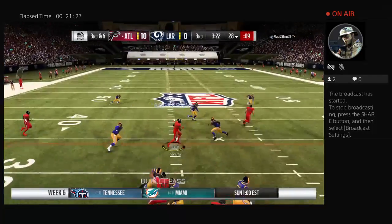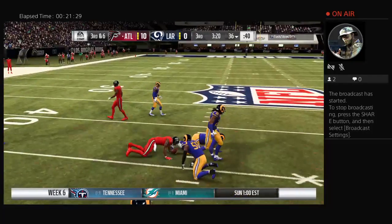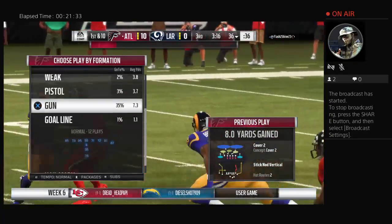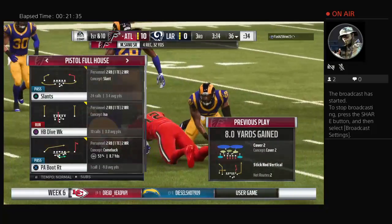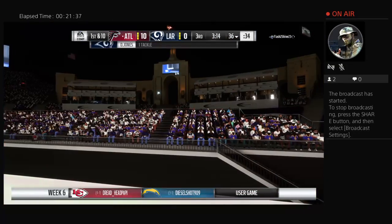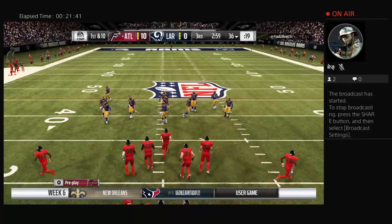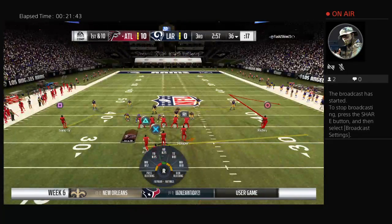Throwing is Rodgers on third down. Caught by Sanu. And he's able to get the first before he's taken down at the 36. The quick slant, good for 8 and a first. So from the 36 now, 1st and 10.